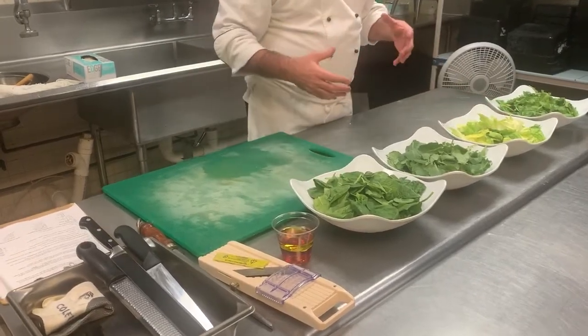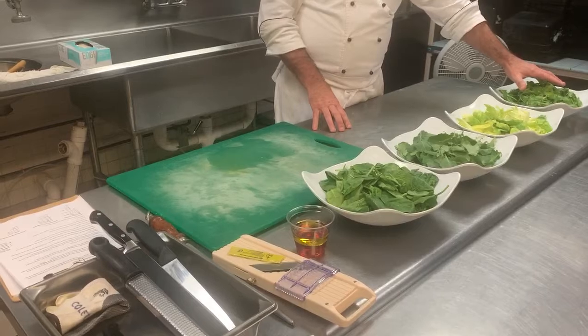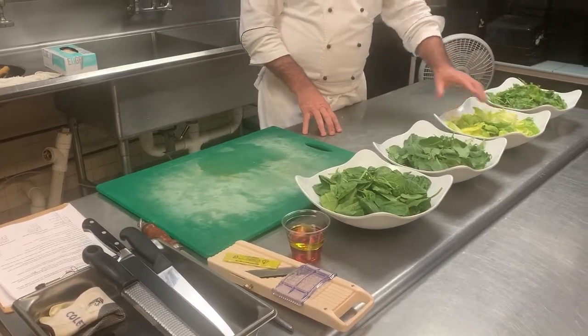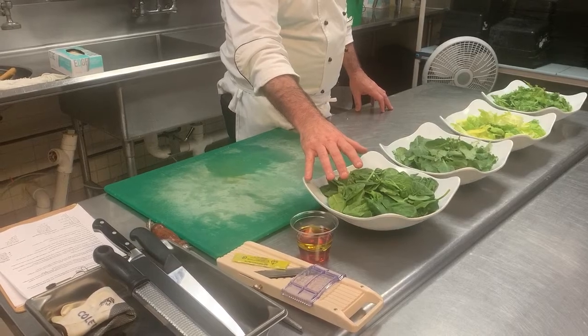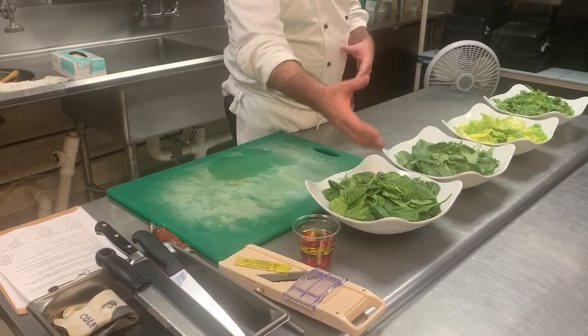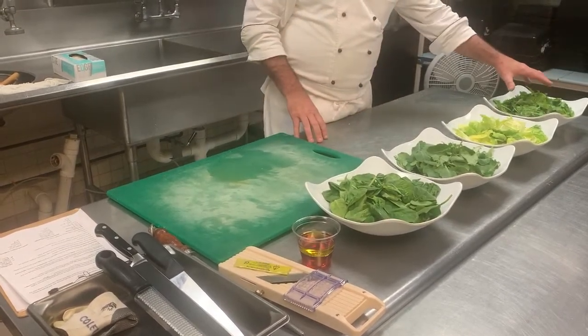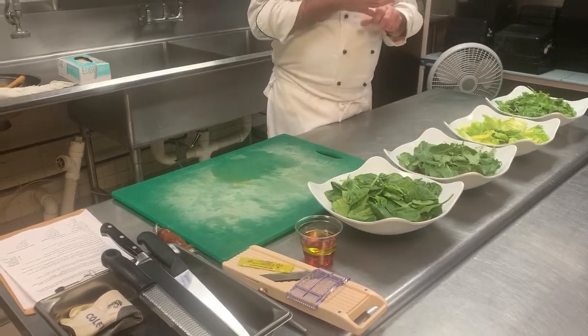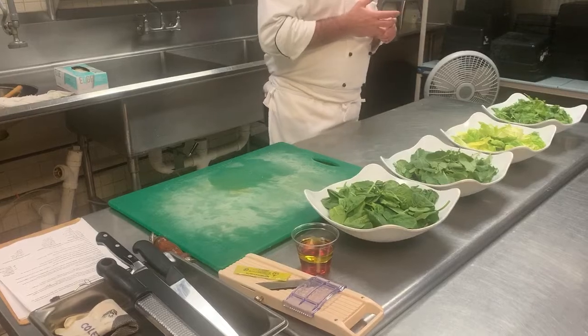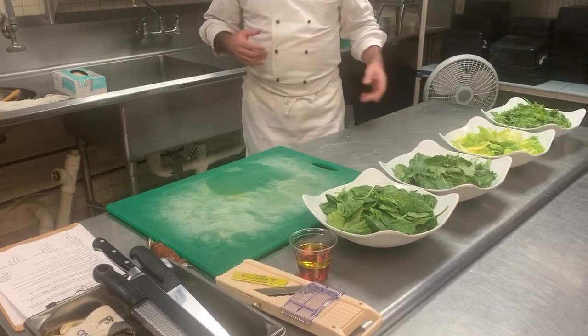So when we're making a dressing, we have to think, okay, this has got a fairly strong taste versus the spinach, which really doesn't have a whole lot of taste, okay? So we don't want to overpower the greens. We want to have something that can match up to this arugula, so we can maybe go a little bit heavier, maybe a little more garlic, maybe something a little more acidic, maybe some ginger in there, okay?